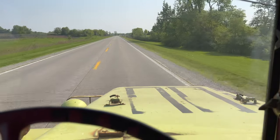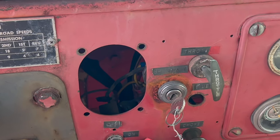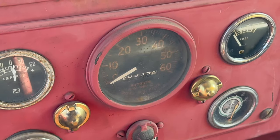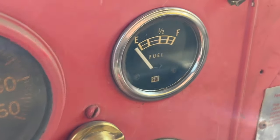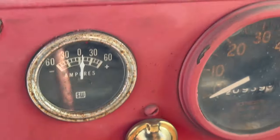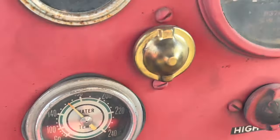I haven't really shown inside here yet, but I'm missing the original headlight switch. That's been moved to a more modern type switch. My speedometer was working when I got this truck, but it's no longer working. And the fuel gauge doesn't work at all. It looks like it has good oil pressure. The generator's working. And the engine is staying nice and cool.